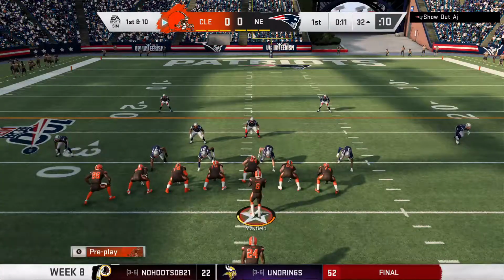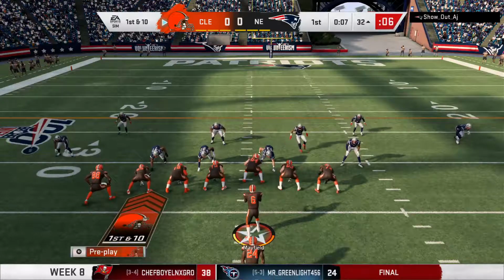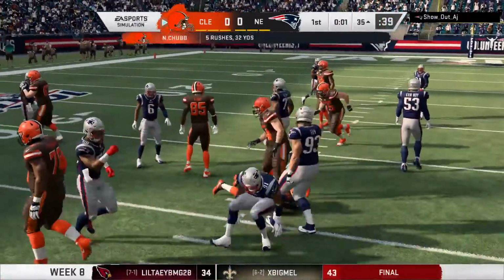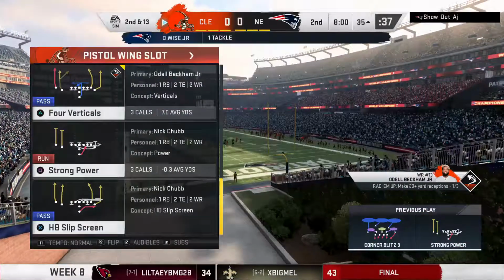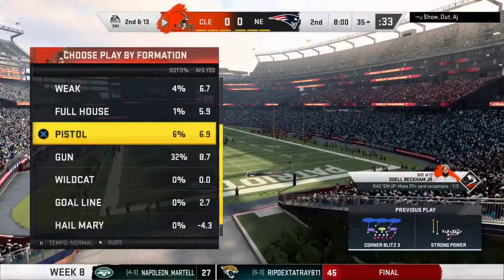From the 32 now, here's first and 10. Mayfield hands it off to Chubb. And that play goes absolutely nowhere as he's belted before he could get out of the backfield. That'll set him back with a loss of 3 on the play, and it'll bring up a second and 13.